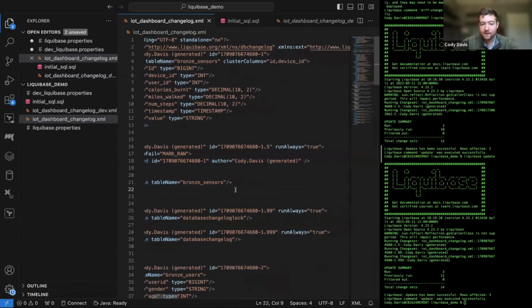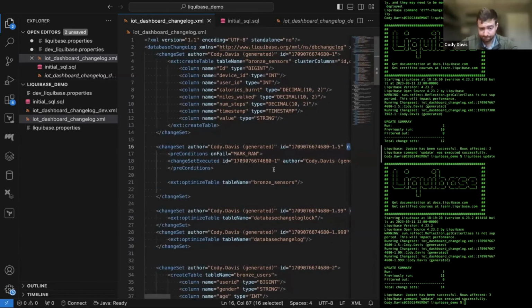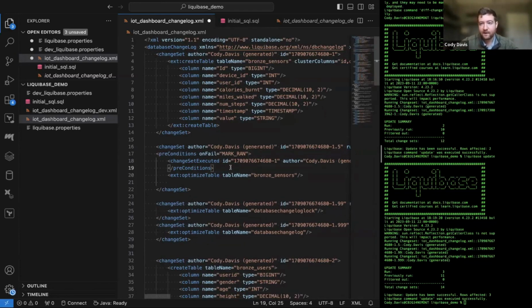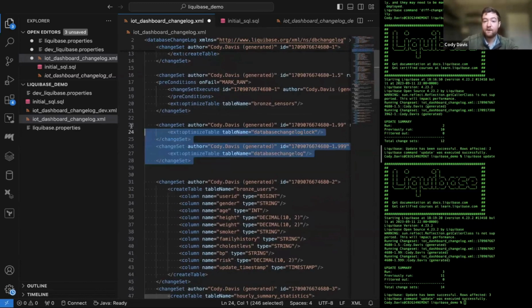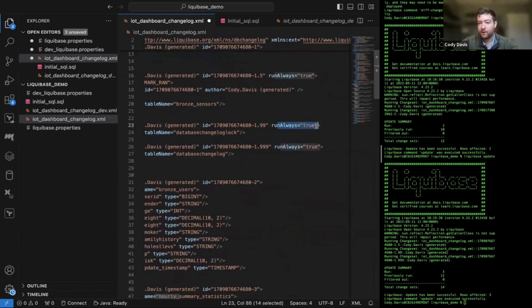And we can use preconditions and other Liquibase options to essentially say, hey, run this every time we do a database deployment, just to keep our tables healthy and up to date. So we're starting to get a little bit more fancy, starting to customize our production change environment. So every time this changelog is run, this will always optimize the bronze sensors table. We'll see that in action once we actually run a change command. We can also optimize our underlying change lock tables if we want, just an example of that, and include that run always parameter if we want it to run every time we do a deployment.